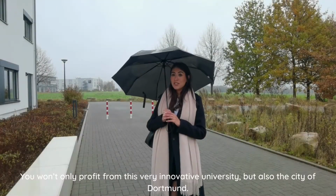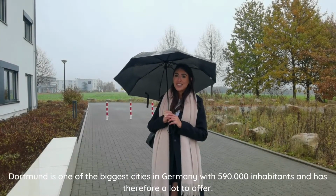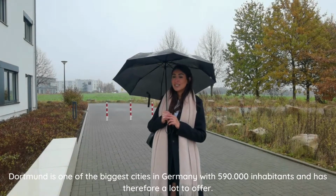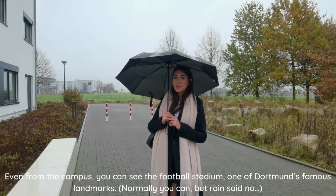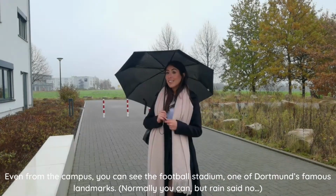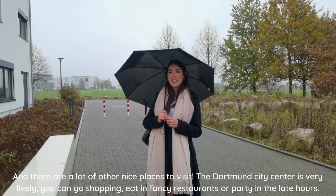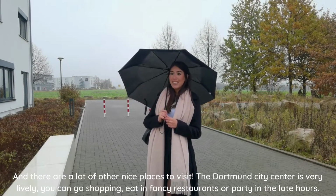You won't only profit from this very innovative university, but also the city of Dortmund. Dortmund is one of the biggest cities in Germany with 590,000 inhabitants and has therefore a lot to offer. Even from the campus you can see the football stadium, one of Dortmund's famous landmarks. And there are a lot of other nice places to visit. The Dortmund city center is very lively. You can go shopping, eat in fancy restaurants, or party in the late hours.